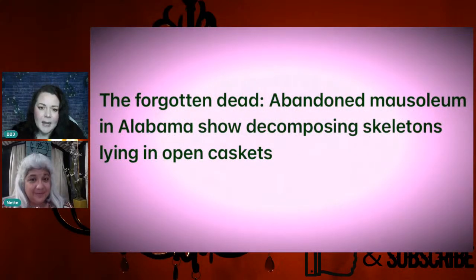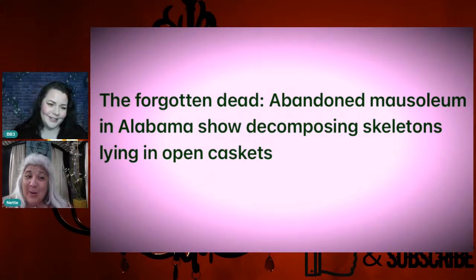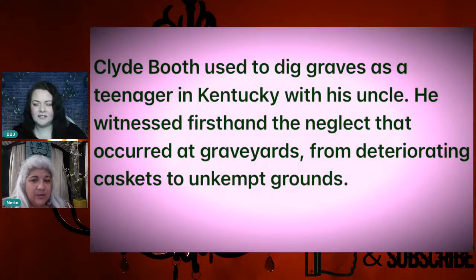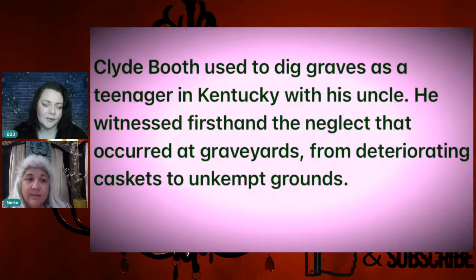The Forgotten Dead, Abandoned Mausoleum in Alabama shows decomposing skeletons lying in open caskets. Oh no. Clyde Booth used to dig graves as a teenager in Kentucky with his uncle. He witnessed firsthand the neglect that occurred at graveyards, from deteriorating caskets to unkept grounds. And you do see that at a lot of cemeteries. Yeah, but a skeleton, like an arm hanging out.